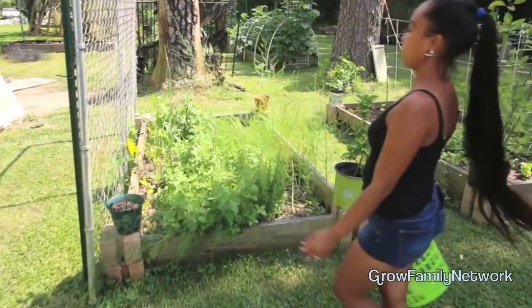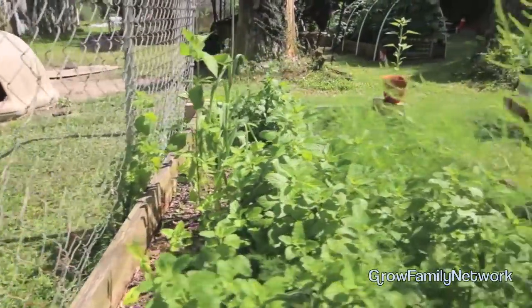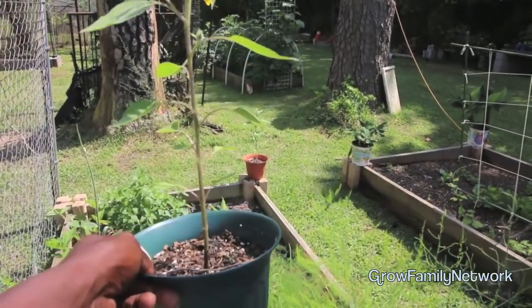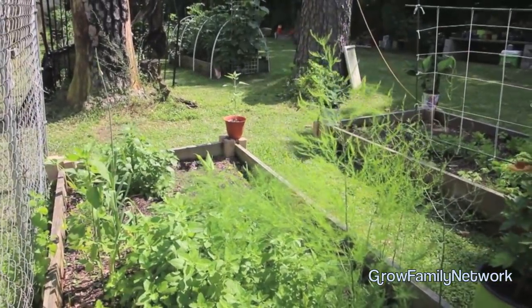This pretty sunflower. Sunfinity. Our Sunfinity sunflower. Really cool. I like that. I like these little things because you can grow them in pots. I actually bought one to my mom's for Mother's Day, which was good. So this is our root crop bed.